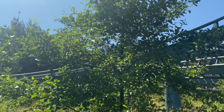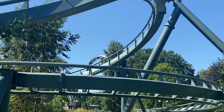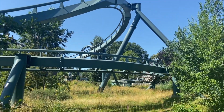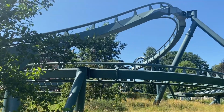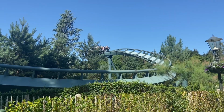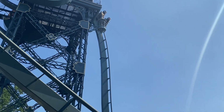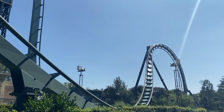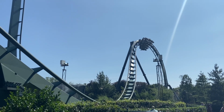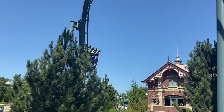Baron looks amazing. This is a B&M dive coaster that opened in 2015. Just look at this thing. I'm about to ride Baron 1898 and I can't wait.